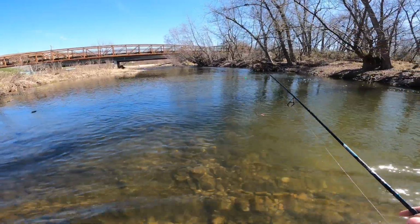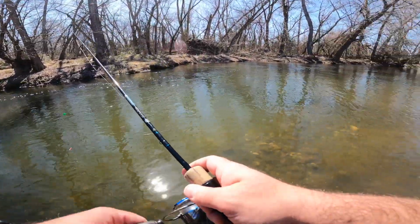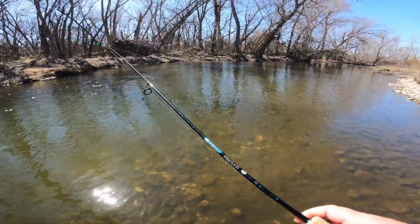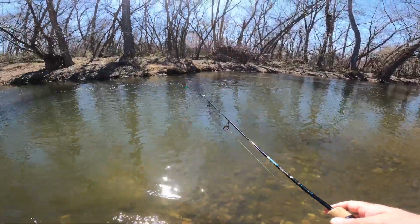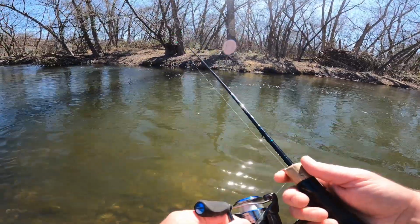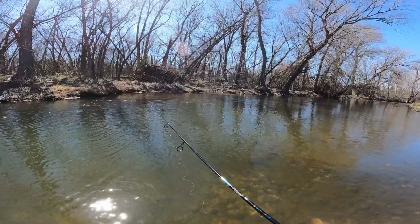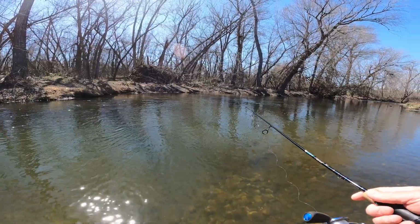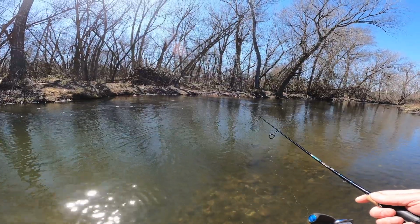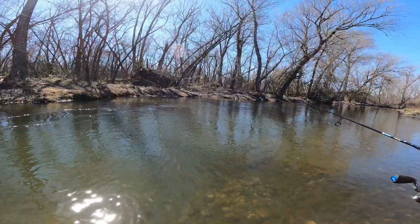I'm just not seeing a lot of fish right now, man. There's a bunch of fishermen upstream there, and I haven't seen them catch anything either. It doesn't mean they're not in here. It's still early in the season though, so they could be just a little finicky. They're looking for certain things, and when you get a good drift like that, I usually just let it keep going. Could be a fish down there just waiting for some food to come his way.